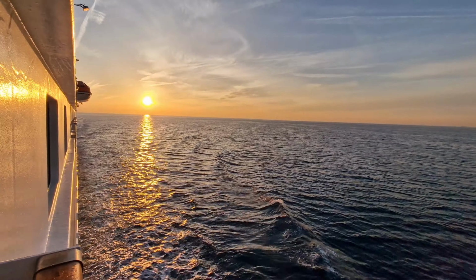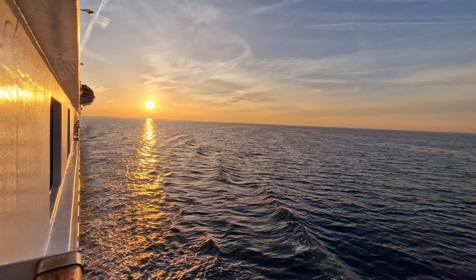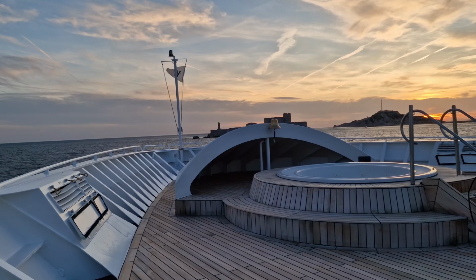Granted, it was nice to be able to pop out briefly and take in the views, but it's just incredibly narrow, and frankly I don't think it adds much, especially since Star Legend has so many incredible spots of open deck to enjoy. This being said though, it is personal preference, but I just thought it was something to be aware of.